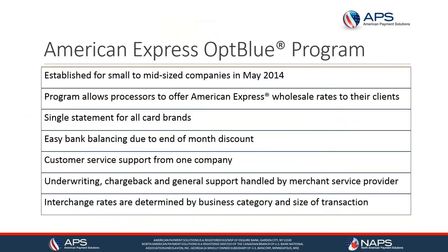Lastly, this is a second program that really could help companies who are not taking advantage of this right now. American Express traditionally had their own merchant account for every company. So if you've been processing credit cards for longer than a year, you probably are familiar with having two separate merchant accounts, one with your merchant processor, and they do your Visa, MasterCard, and Discover. And you have a second merchant account with American Express directly, and they actually dictate the fees for Amex. And typically you're paying 3%, 3.5% all in for that direct Amex relationship.